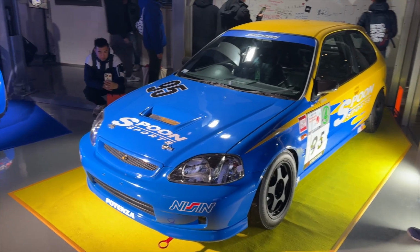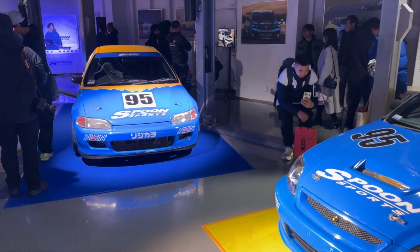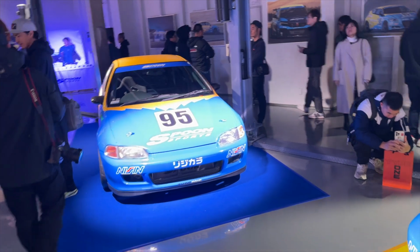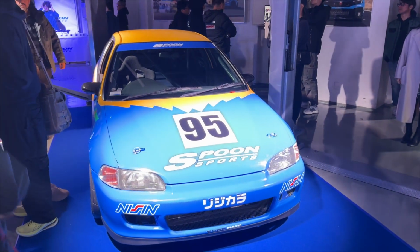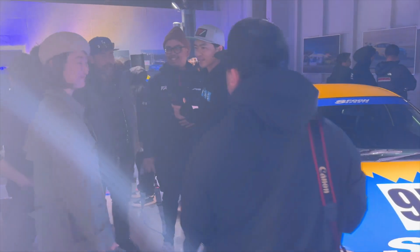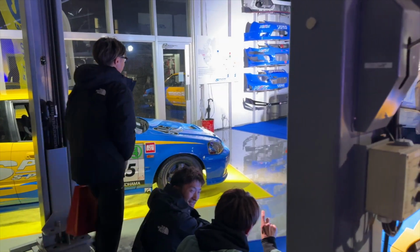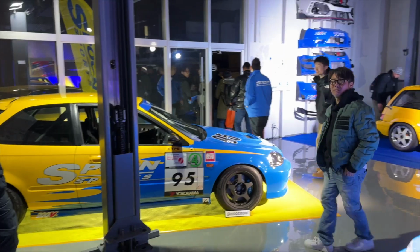Alright guys, we got to the Spoon collection hall. Here's the EK9 and the EG from Spoon. This is an awesome experience. If you're a Spoon head like myself, getting to be up close to these cars that you only see in videos or in magazines is an excellent opportunity to look at them and be able to touch them, get inside, you know, minus drive the car.